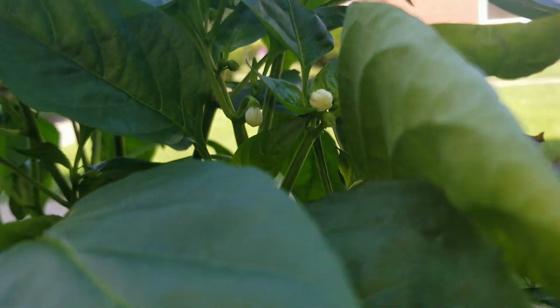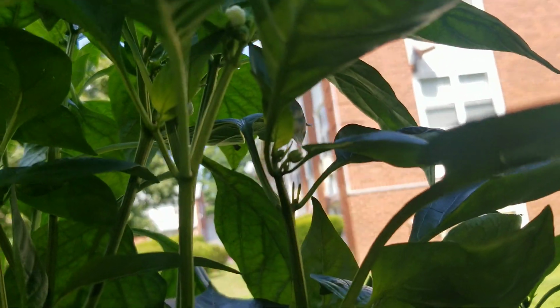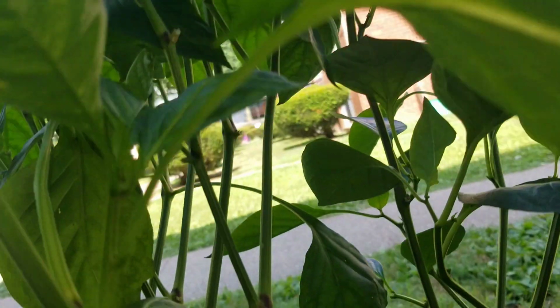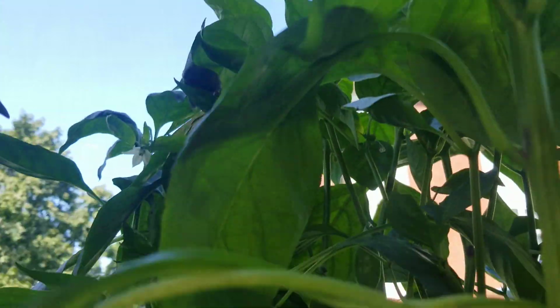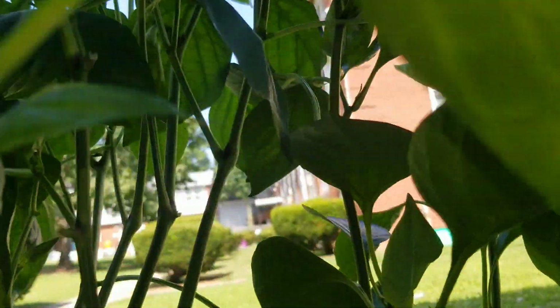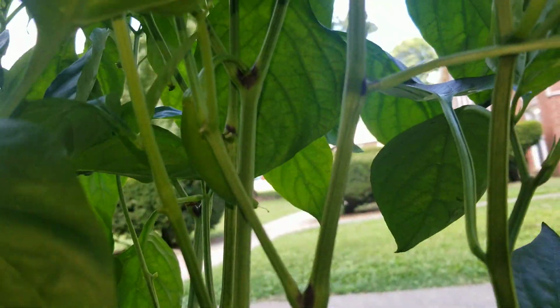Now, look at this. The flowers on the Cubanelle just keep popping out. Pretty soon it's going to be loaded with flowers that are open. And hopefully more of these. Yeah, my Cubanelle pepper's finally starting to get larger.